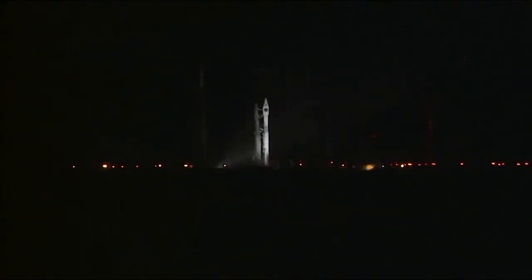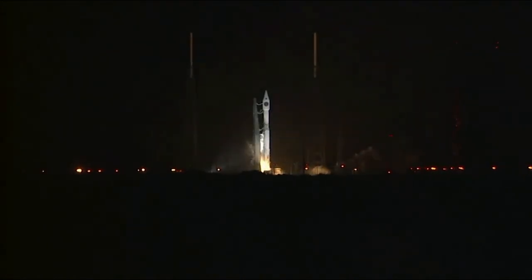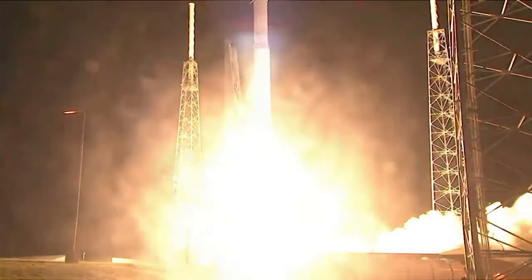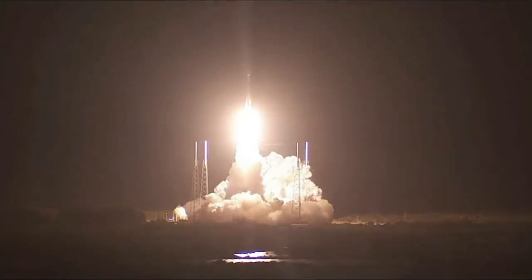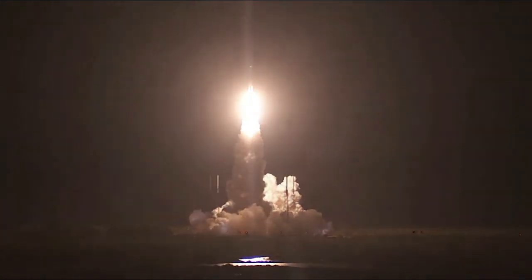Go for main engine start. 3, 2, 1, 0. And liftoff of the Atlas V with MMS, using magnetic reconnection to fill in pieces of the puzzle of space weather.